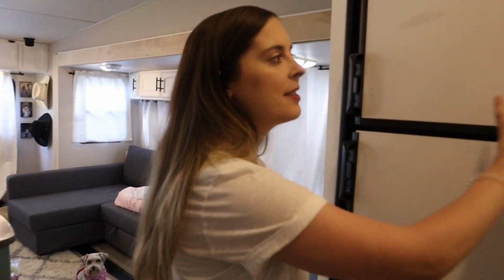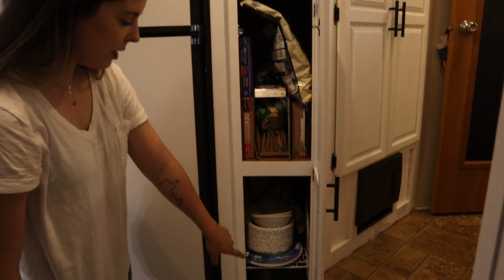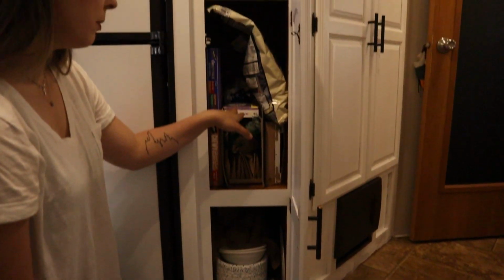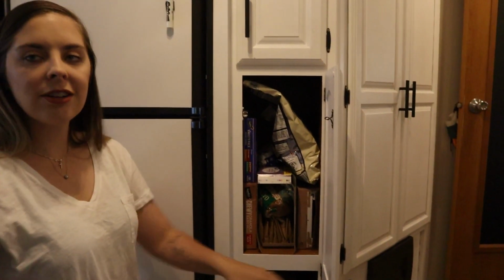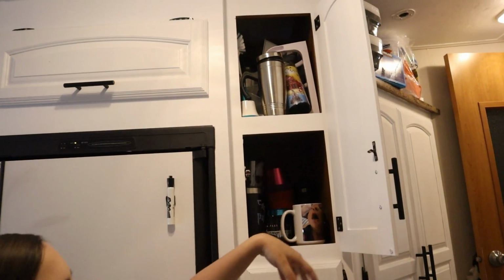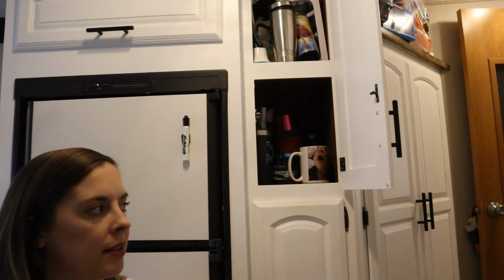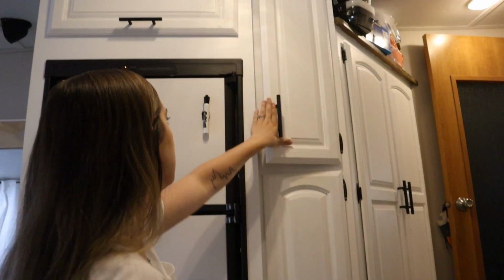Alright, so next to this, we have our main pantries. In here, we just have our Tupperware, like plates, bowls, stuff like that. In here, we just have snacks, like our Pyro Booty and our oatmeal, our snack or everyday quick grabs. And then up here, we have all of our cups and mugs and stuff like that. Up there we do have all of Finley's bottles and her drying rack and stuff like that. She's not really using that stuff right now, but when she does need them, we just have them quick access.